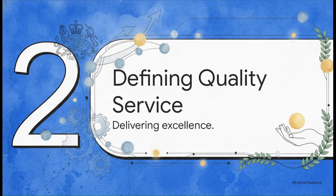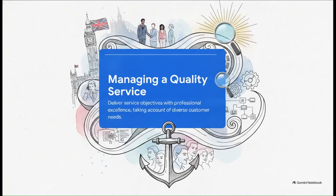That brings us to Section 2, defining a quality service and delivering excellence across all levels. Out of the 9 behaviors outlined in the whole framework, we're narrowing our focus directly onto one that is universally critical. The framework officially defines managing a quality service as the ability to deliver service objectives with professional excellence, expertise, and efficiency, all while taking account of diverse customer needs. Honestly, consider this your anchor point.